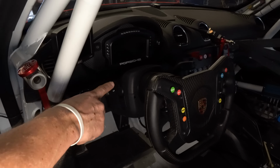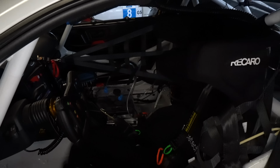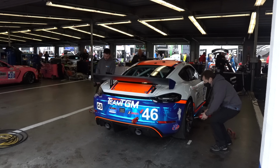The cost, if you're wondering, well Joe, how much is this? You're looking at $299,000 MSRP for this GT4 RS Clubsport. But remember, that is full turnkey, ready to race, and then you get your team and you could be here at Daytona just like them.